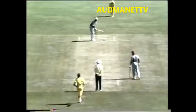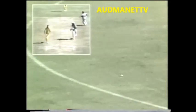Full pitch. Gets a single. They'll look for two. Haynes looking for the second. Coming back. Throw from Hogg. It's going to be very close. Well run, Desmond Haynes.